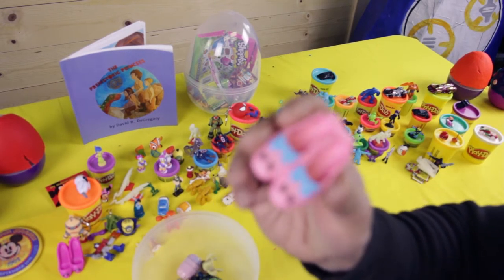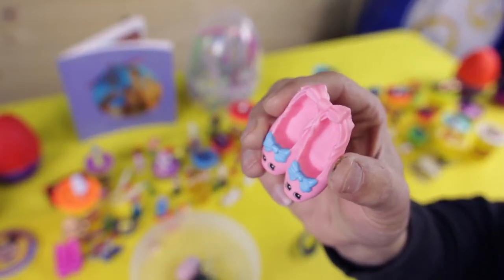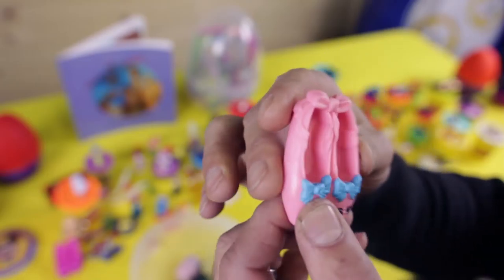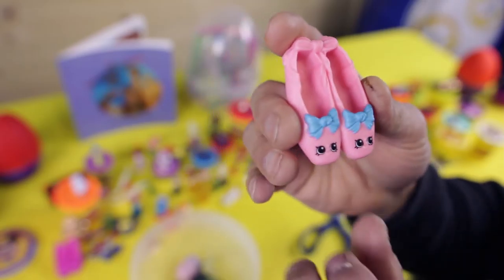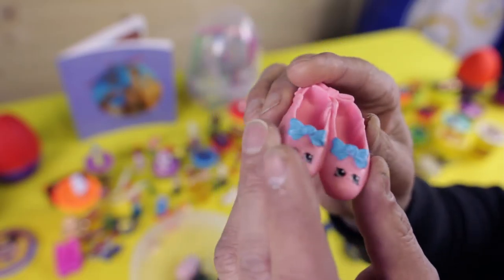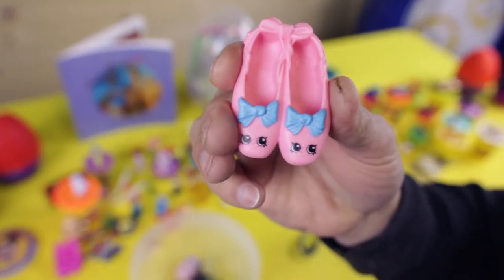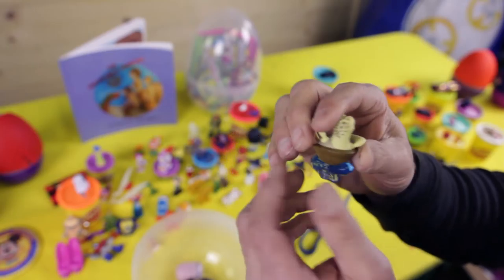Next is another Shopkins. Now these are the pink slippers from McDonald's, and you can only get them from McDonald's, nowhere else. They make you come in and get a Happy Meal, and you get a Shopkin bag, which has two of them in it. So we got to get the slippers.